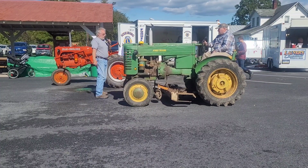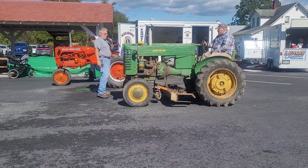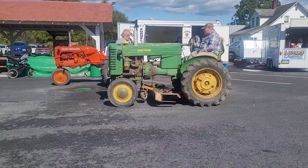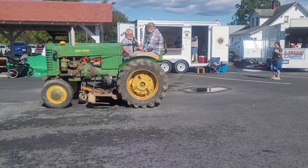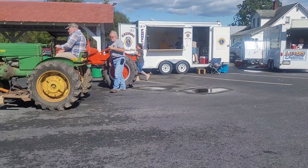Next, we have a John Deere Model M, 1949, owned and operated by Roy Carnegie. Roy is from Shippensburg. He was going to go out and mow the grass for us today, but it got a little too wet. He was mowing water instead of grass. Said it mowed grass on Thursday.